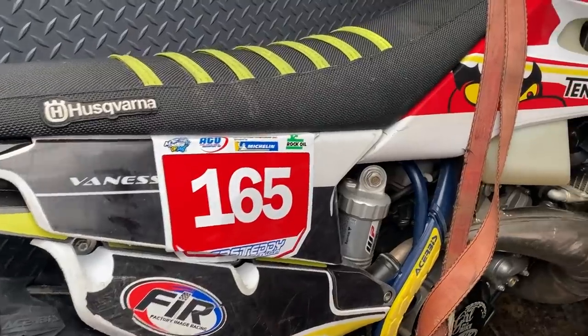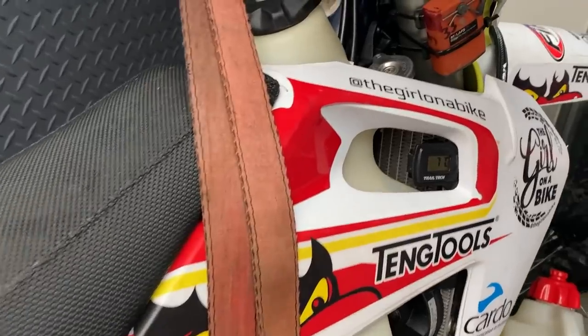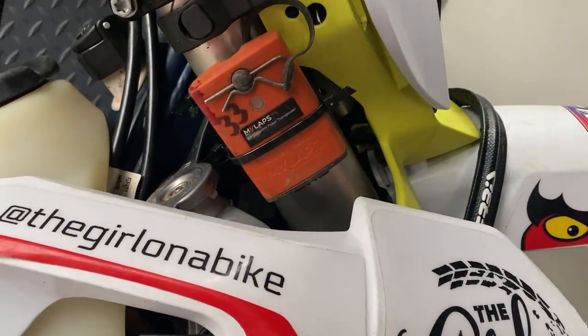Right now we're getting our race numbers on, transponders on. The transponders are a little electrical thing that goes on your front forks, and that basically transmits a signal and enables the organizers to count how many laps you do. The whole idea of the race is we've got a two-hour window and we need to do as many laps as possible.